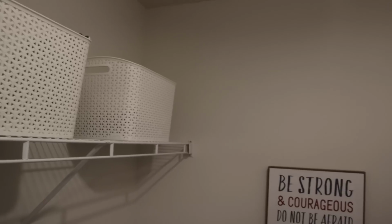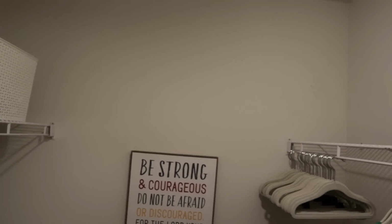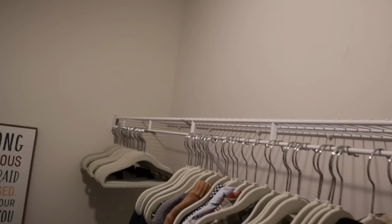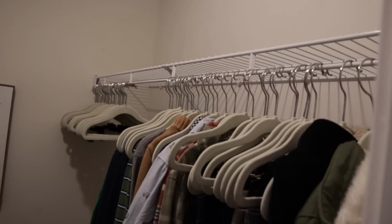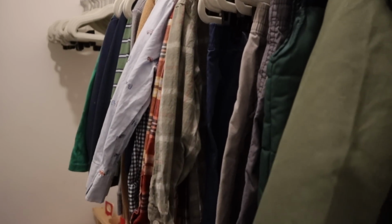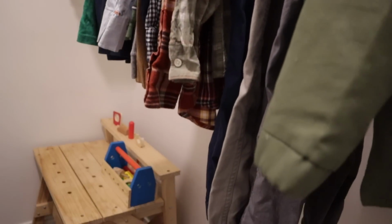Okay, here's a shot of the closet, all cleaned and decluttered. I'm super happy with it. There's so much more space in here now, and it's just easier to walk into when everything is put back where it belongs. So I'm really happy with it. I'm so glad that this part is done.